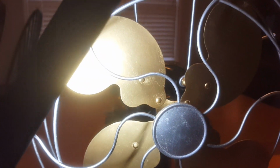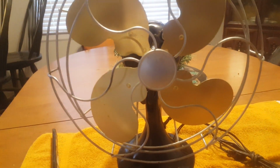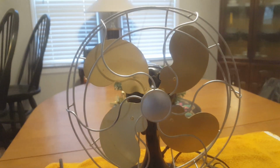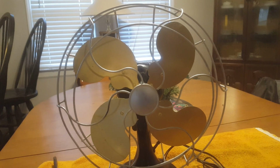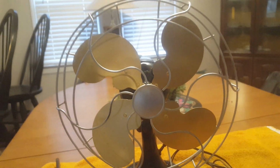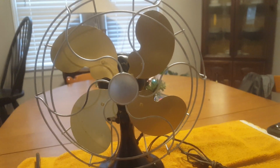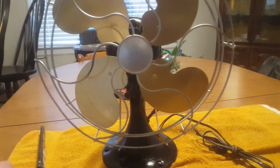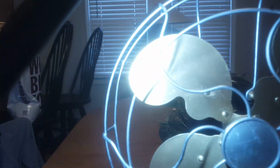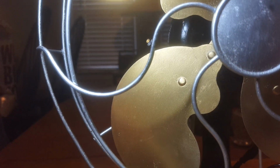But check out these blades. So you think, well, boy, those must be brass blades. Well, no, they're not brass blades. They're aluminum blades, because this is a lower line fan, and they quit using brass blades by the 1920s, probably the late 1920s. This is more amateur paint action.